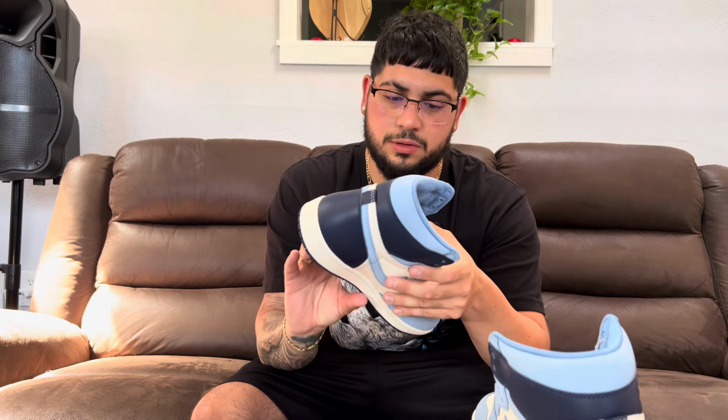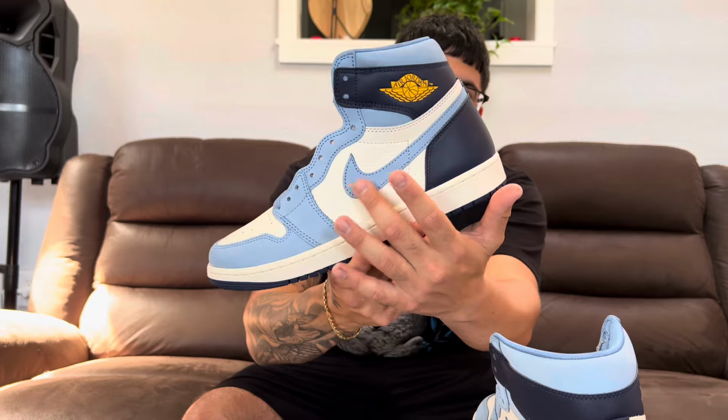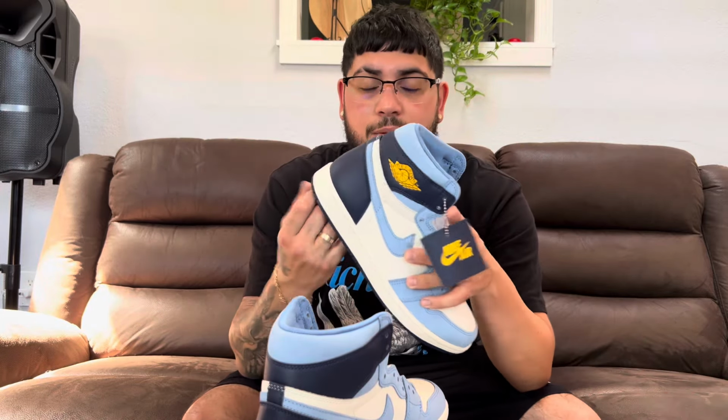Yeah, overall, such a clean pair. Nice hints of suede and nubuck right here in the swoosh, in the toe box, the tumbled leather. This is gonna be a good pickup. Might be a sleeper, because you know Jordan 1 is just getting overplayed, but at least I had the chance to get them early. That's the reason I copped them for you guys.